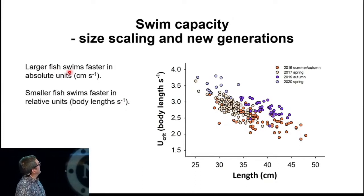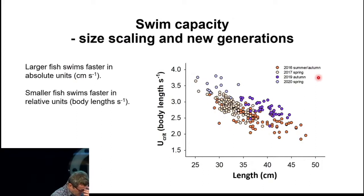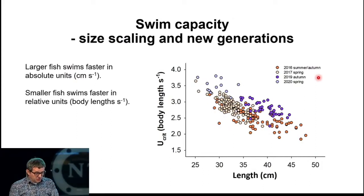There may also be effects of different generations, meaning that you can select through selective breeding. Maybe they can swim faster. So here is shown that all the blue points are 2019-2020 generations, which have been selected, compared to the fish that were tested 4 years earlier.